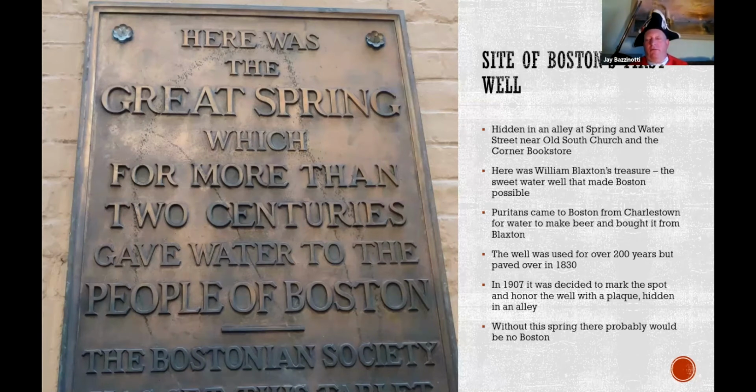However, the water in Charlestown was really bad. The Puritans could not make beer, and so they came to Blackstone and asked him if they could buy Boston from him so they could get a hold of that spring. That spring was used up until 1855, even though it says 1830 here. Parts of it were still accessible until 1855. Blackstone moved to Rhode Island. He came back later. Boston was named after the city of St. Botolph in England, not after Boston, England. The nickname of St. Botolph was Botolph's Town. This plaque was put up in 1907. It's kind of hard to find, but it's well worth it.